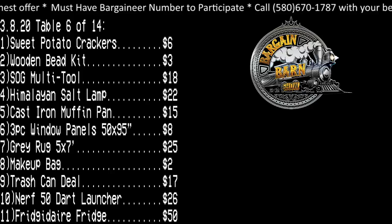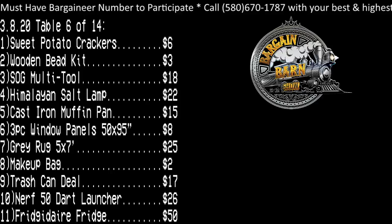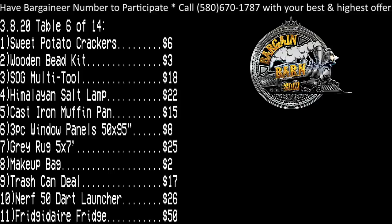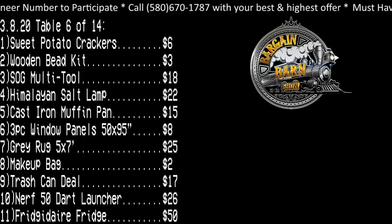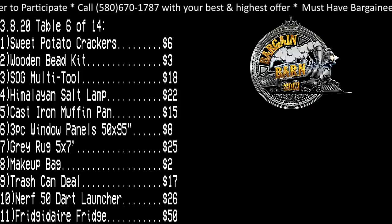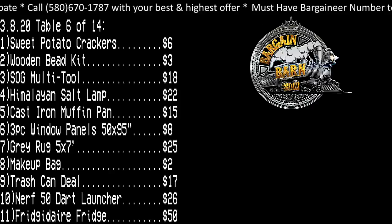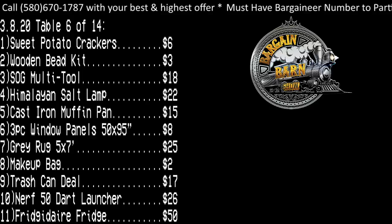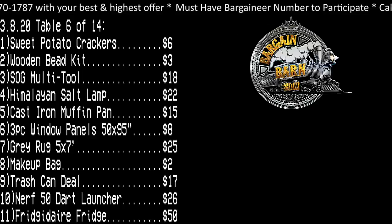And the window panel sold for $8 to $2,804. The rug landed at $25 to $5,123. And the makeup sold for $2, $13.73. Got that one. The trash can sold for $17 to Bargainer $374. And that launcher sold for a $26 bill to Bargainer $777. The Frigidaire fridge sold for $50 to $13.20. So congratulations to those.